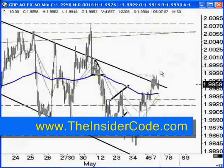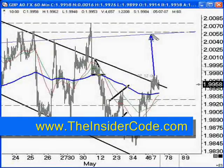On the top side, I'm looking at the market getting at least back up to the $2 level, but more than likely coming into this resistance line, which remember is coming off of the daily bars, which is going to come in at about 2.0050.